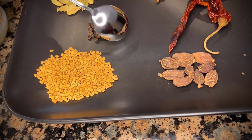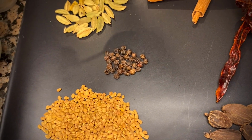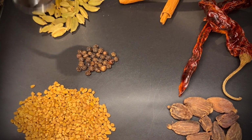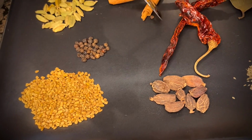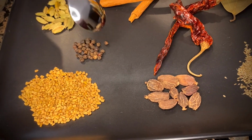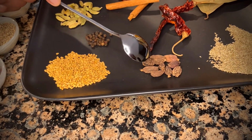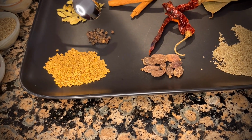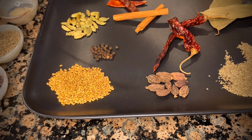Next to fenugreek, we have here whole black peppercorns. We use black pepper ground up in a lot of preparations. So I think most of you are familiar with whole black peppercorns. Again, they're also used powdered as a part of garam masala. So just like whole black cardamom, peppercorns are also a part of garam masala, ground up of course.